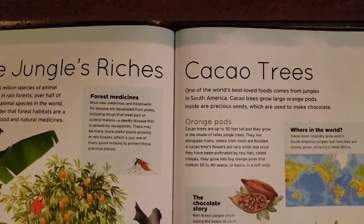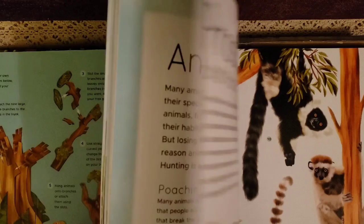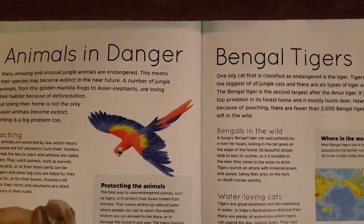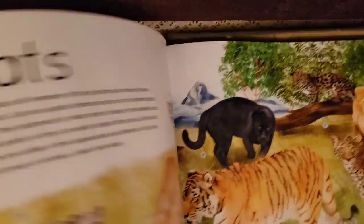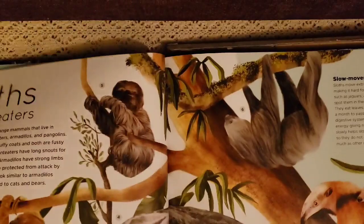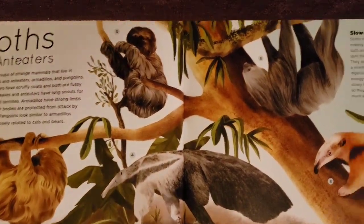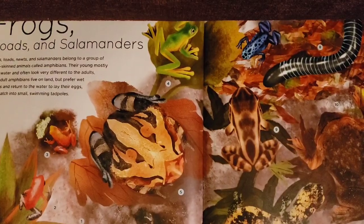So it goes through, shows you these jungle riches, spiders and scorpions, just beautiful. Animals in danger, cats, all the different cats that go there, just gorgeous pictures, hummingbirds, beautiful. All the sloths and the anteaters, ooh, frogs and salamanders, cool book. And then I want to show you the back.